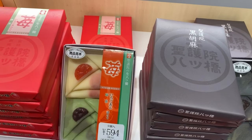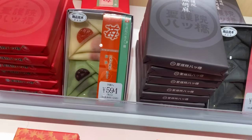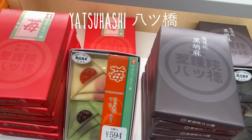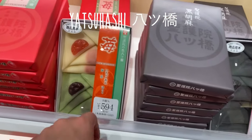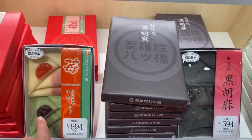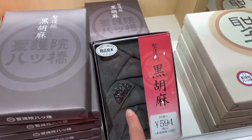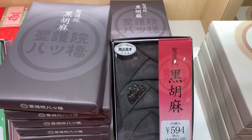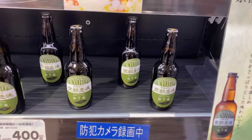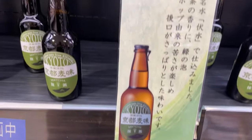So these apparently are some of the most famous souvenirs from Kyoto, and it's like mochi with red bean paste in the middle, but these ones have got different flavors. They've got strawberry, red bean paste, and this one is black sesame, which is interesting, so we're gonna try one. This is Kyoto beer with matcha. Oh my life, I can't even imagine.